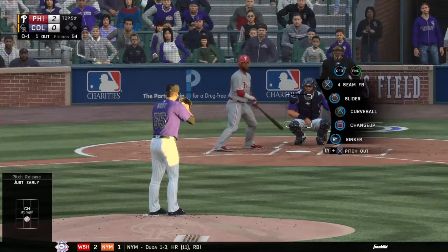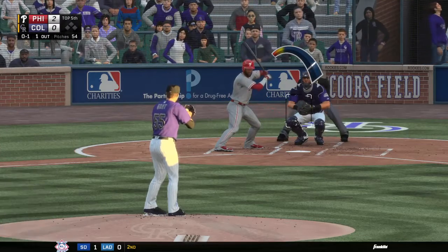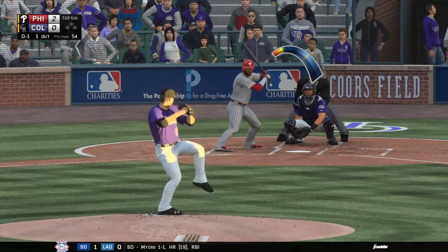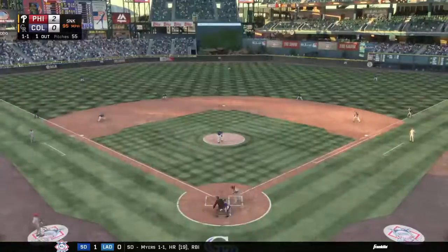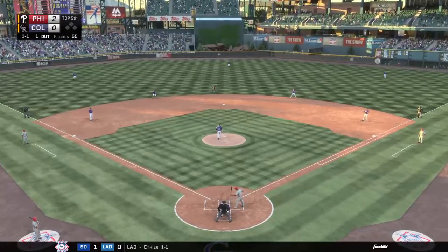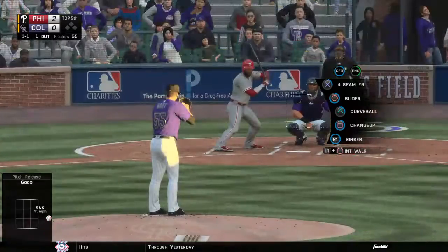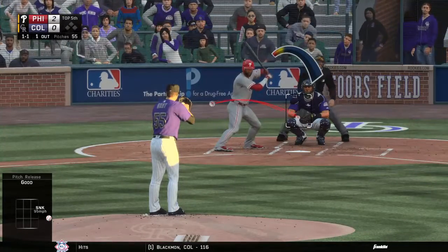2 runs, 4 hits. I missed it, no man. I was watching that game earlier, too. Sinker, 1 ball, 1 strike. I actually stopped watching the game to play this. Shame on me, man.